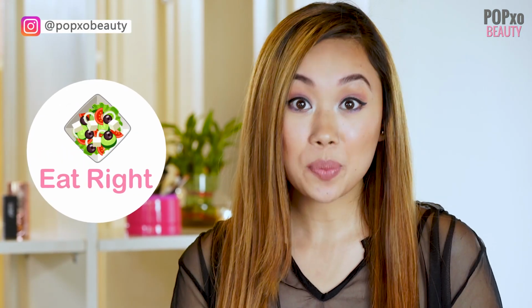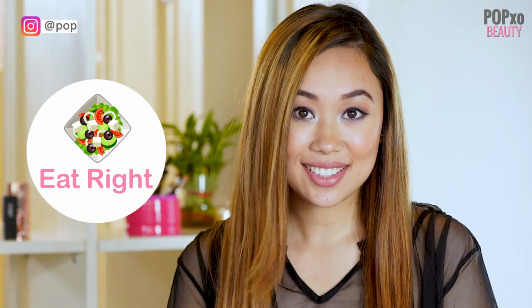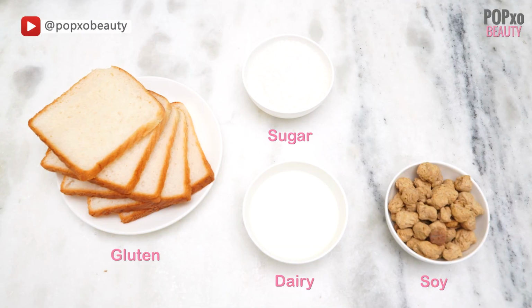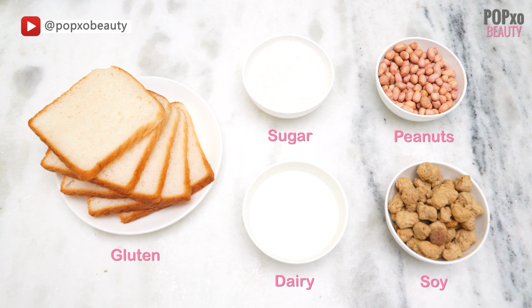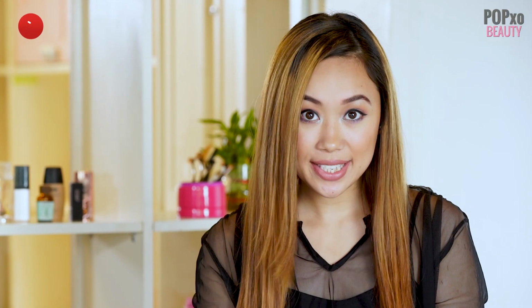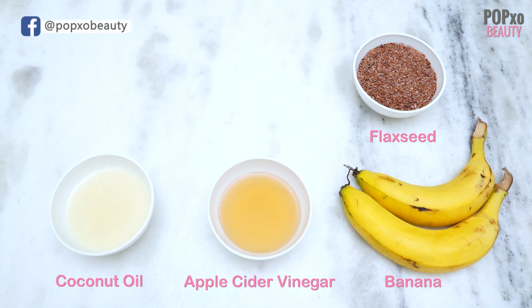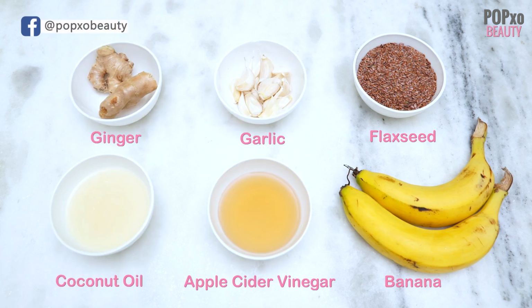Taking care of your skin from the inside is just as important. Try to avoid anything that is processed like sugar, gluten, dairy, soy and peanut. This could be a reason for your itchy scalp. Try including things like flaxseed, banana, apple cider vinegar, coconut, ginger, garlic.